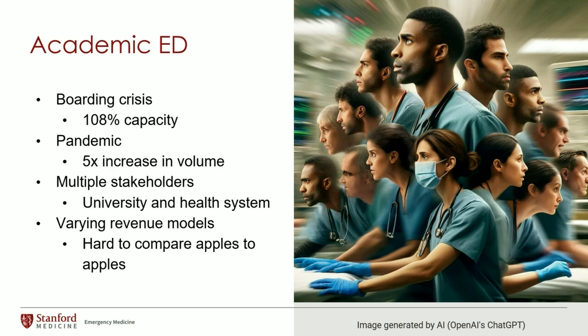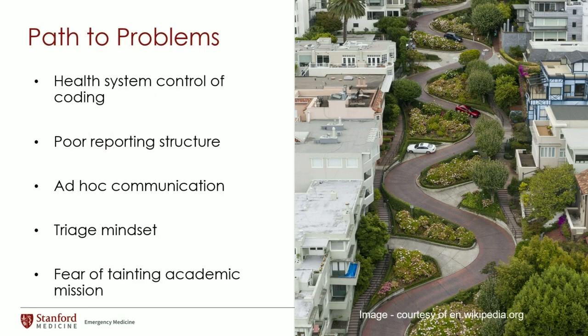And like most places, we have a varying revenue model, right? So it does make it hard sometimes, especially at academic sites, to compare apples to apples, because there are a lot of different models out there. But how did we get to a point of having real problems?